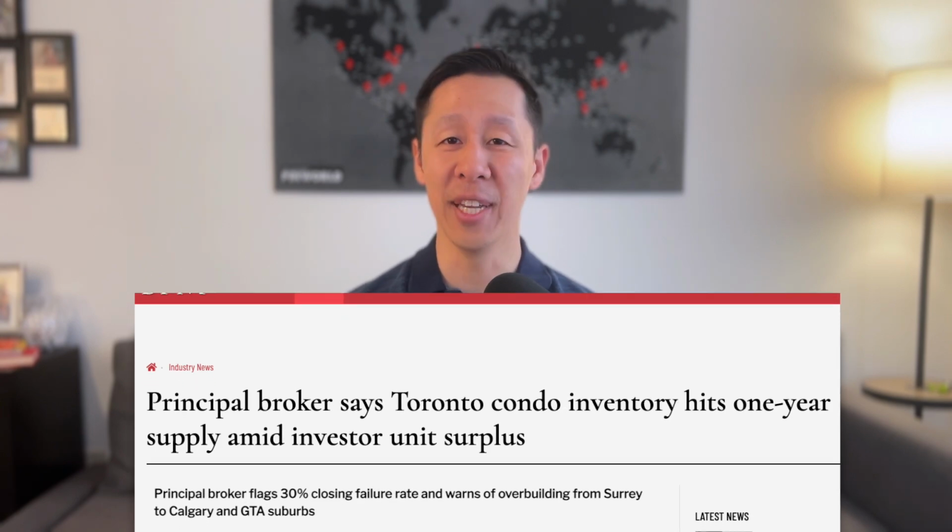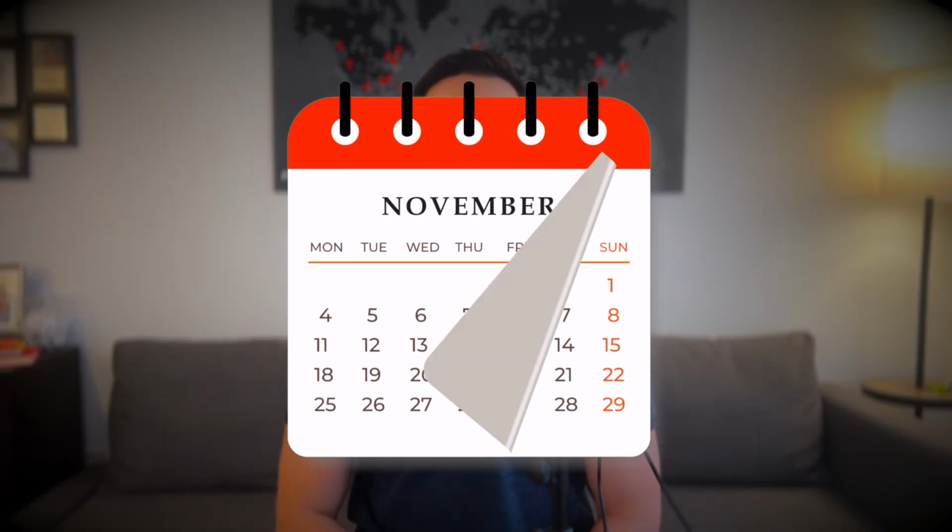We just hit a record high. We're used to seeing about 2 to 3 months of Toronto condo inventory, but there's a full year of inventory available in today's market. At the current rate condos are being sold, it would take an entire year to sell through all of the condos currently available.